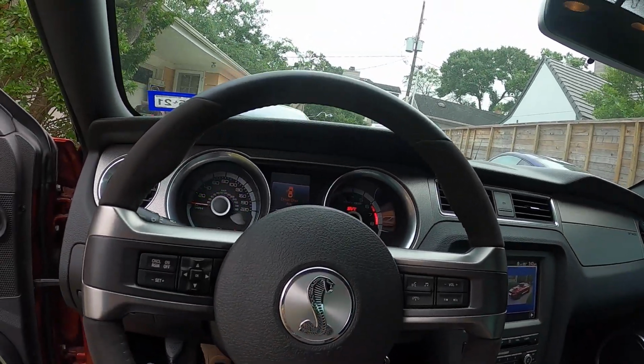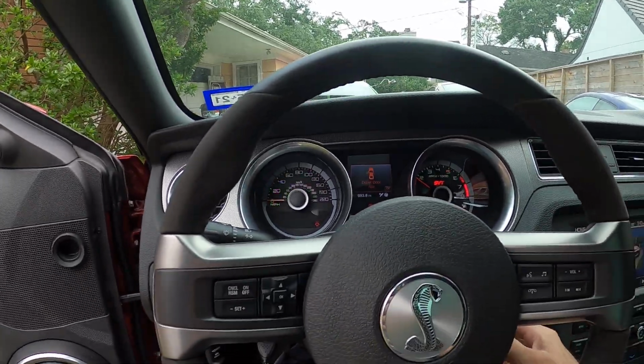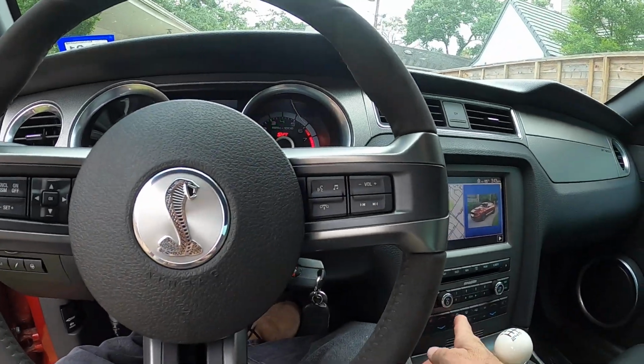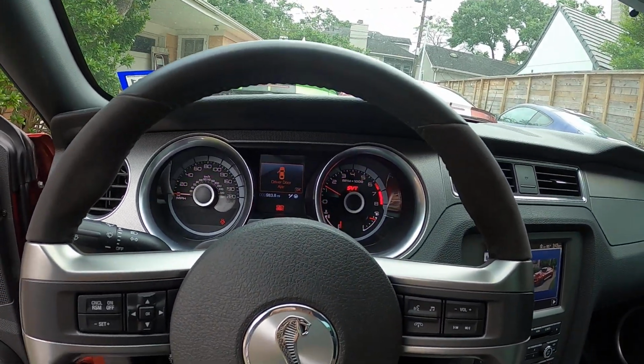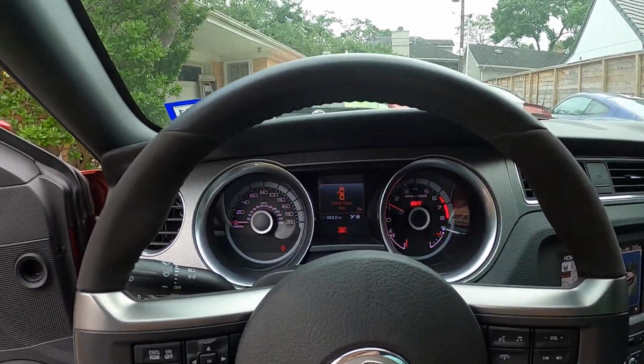Take it over there to the inspection place. Oh no, won't pass. I'd rather hear that sound anyway. And anyway, it's going to be the same case right here. It's not ready. Usual garbage.